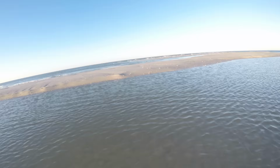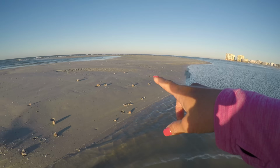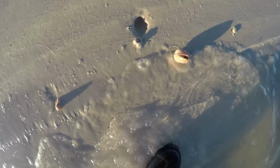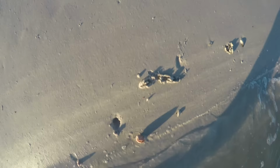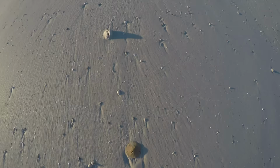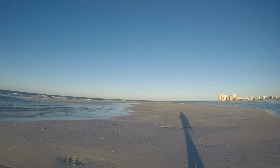More live stuff. All these, so everything that's protruding out of the sand right here, those are all alive. There's more sand dollars around. Look at that. Yesterday, my guest picked up, must have been 50 or 60 sand dollars. Which is impressive, but what's more impressive is getting them home in one piece.